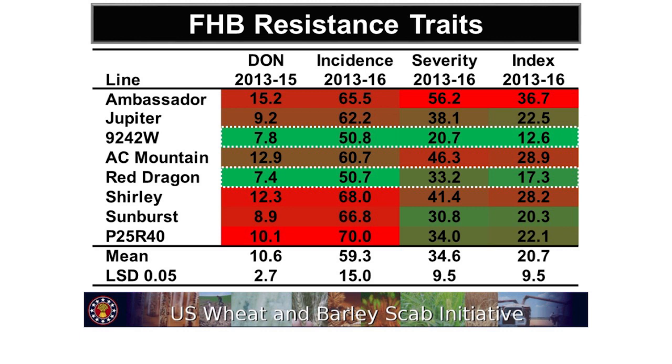So for DON mycotoxin, again, this is the same pattern where the highest DON level here is the reddest and the lowest is the greenest. So green is good in this case, red's bad. And you can see across in the best lines here, this is an example, 9242 has the second lowest DON concentration, but it's also quite good in terms of the incidence. So it has fewer heads per plot infected. When an individual head is infected, it's at a lower percentage, meaning that the fungus isn't spreading through the whole spike. It's fighting its resistance. And then FHB index is lower as well. So if a line is good for one trait, it's usually good for all these traits. It has low DON, then it usually also has lower incidence and lower severity, and therefore a lower index as well.